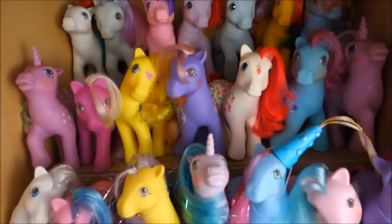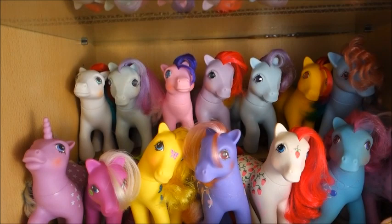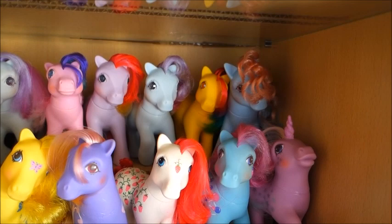So the next shelf, or in the next cabinet here, in the back you can see my Twinkle Light ponies. At the left there's the Christmas pony, and on the right there's one single pony. Sometimes when I have just one pony of a set, then it's crammed into some of the other sets, like one of the Precious Pocket ponies.